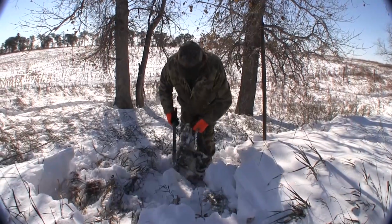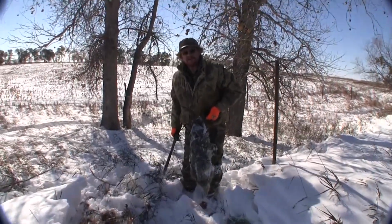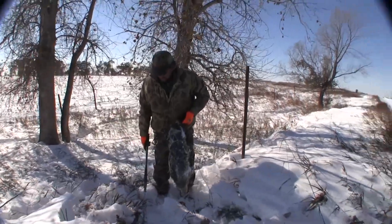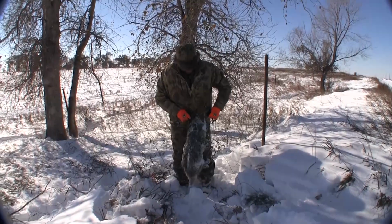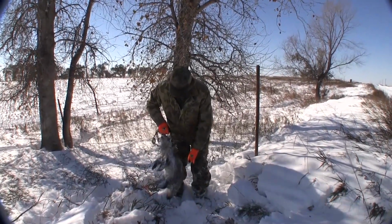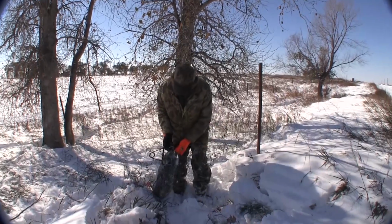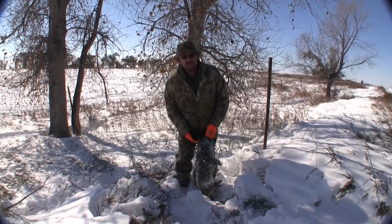Look at this, a badger in a 160. The trap was set close to the ground. I think we caught a skunk in it the other day before it stormed. But here we got a nice, I mean, it's not a really good furred badger because it's so early, but somebody's gonna like it a lot. I mean, I can sell all of them I catch.